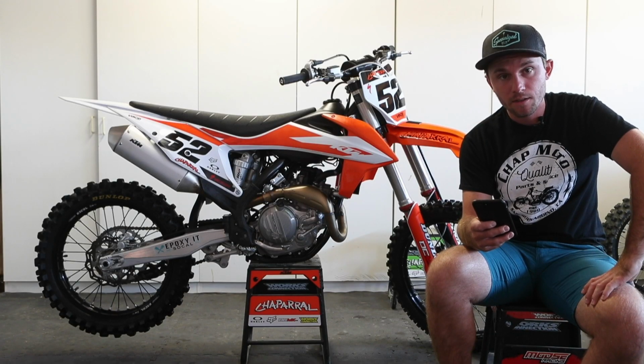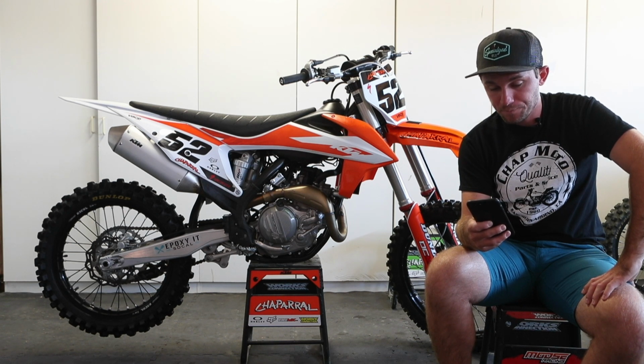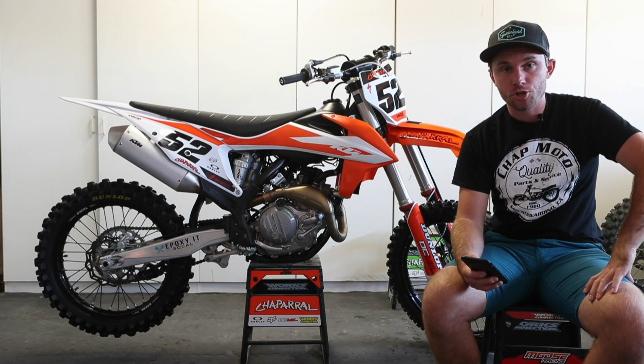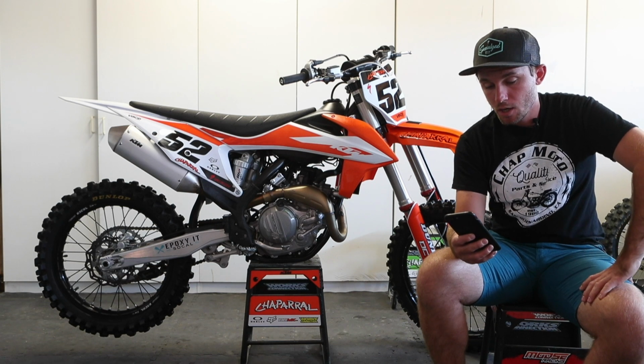At his speed, he said the forks are actually soft. I think from mid-stroke on, he was struggling with them blowing through a bit, and definitely something he said made it hard to ride over the front end and be aggressive. Like I said, he raced a Husky a little bit earlier this year, but is definitely a Honda guy primarily, but those are his notes.